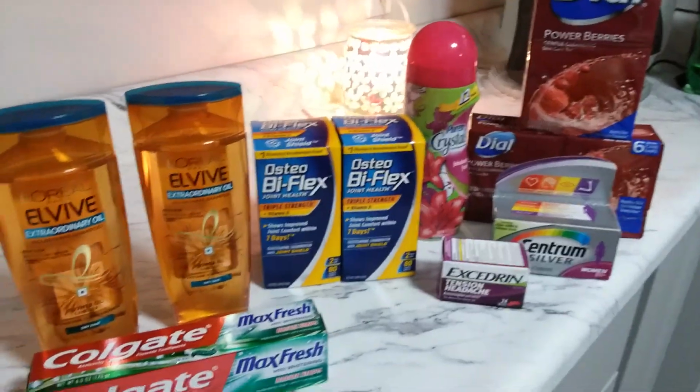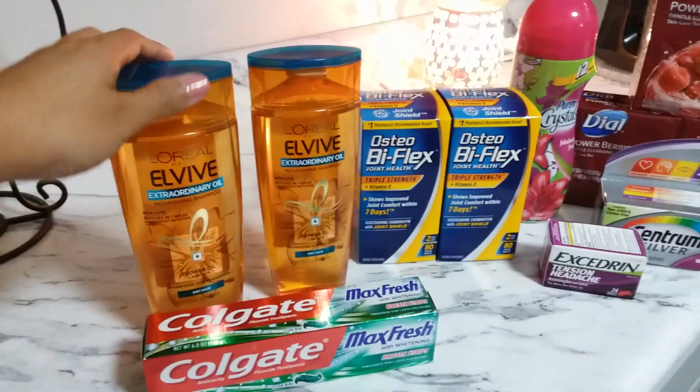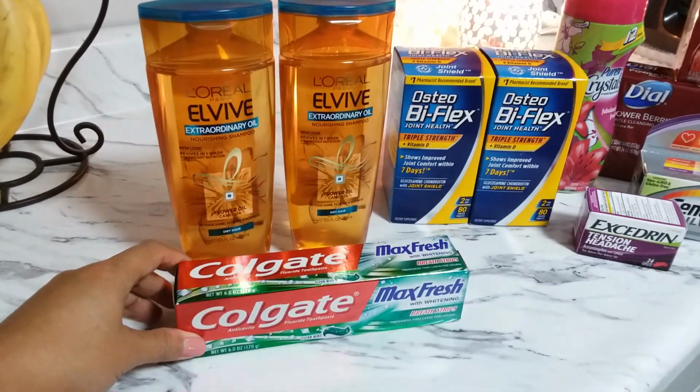August 8, 2018. So let's talk about the good stuff at CVS first. I got these two shampoo for free, and the Colgate for free.